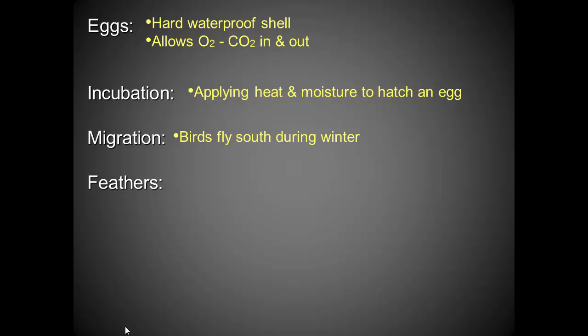Do they stay where they are? Sometimes, or they might move. Sometimes you have Canada geese that migrate to here. How do they stay warm in the winter? They have feathers. Let's talk about feathers.